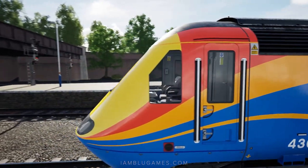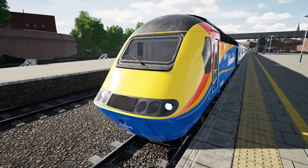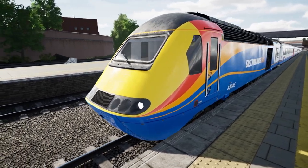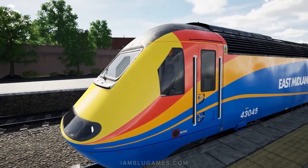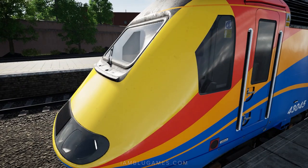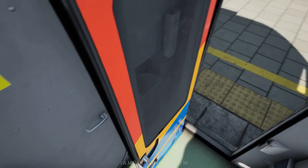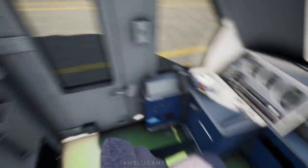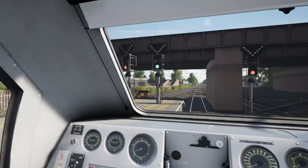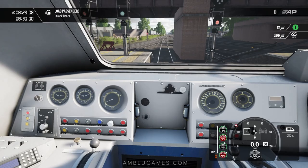Take a look at it before we jump inside. Doesn't look too bad. Does not look too bad. I do like the weathering effect there off the front of it and on the window. That's pretty nice. All right, let's jump inside ourselves. And we will be taking over this service. All right, hop in the seats, and I will unlock the doors.